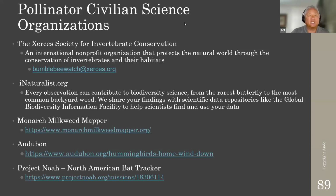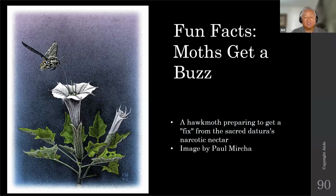There's citizen science organizations: Xerces, iNaturalist, Monarch Milkweed Mapper, Audubon, Project Noah. All of these you can get involved in. I do have direct experience with iNaturalist, and it's been very helpful to myself and to scientists who want to use citizens as scientists.